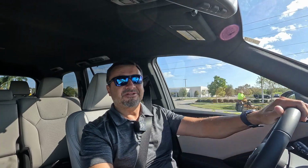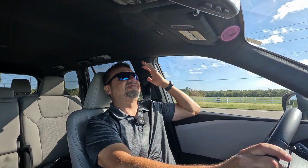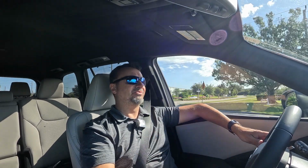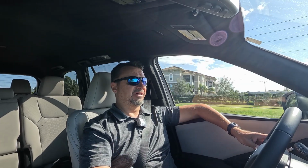And here on the road, it feels very Lexus-like. It feels very quiet. I can see myself being super relaxed in it. The seats are very comfortable. They're wide. And the suspension absorbs the bumps. It kind of floats you on it. Definitely plenty of room. I love the technology on it.